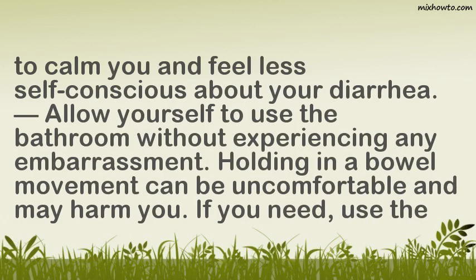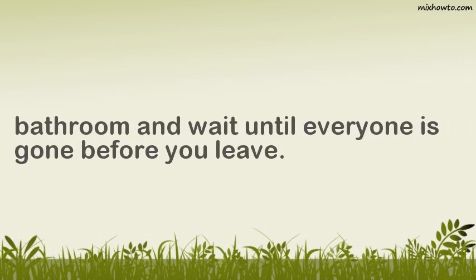Allow yourself to use the bathroom without experiencing any embarrassment. Holding in a bowel movement can be uncomfortable and may harm you. If you need, use the bathroom and wait until everyone is gone before you leave.